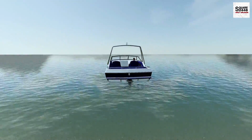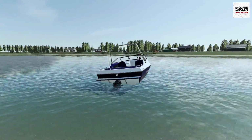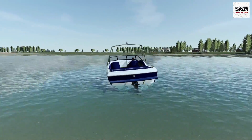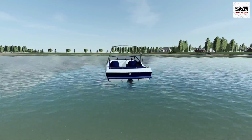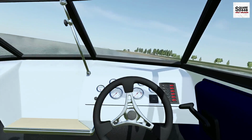Now, when we do park it, we also want the engine to go up in the back, just to make sure it's out of the weather. We always back it in, just in case something was to drift into the boat, so the engine doesn't get damaged. But this is a ton of fun.